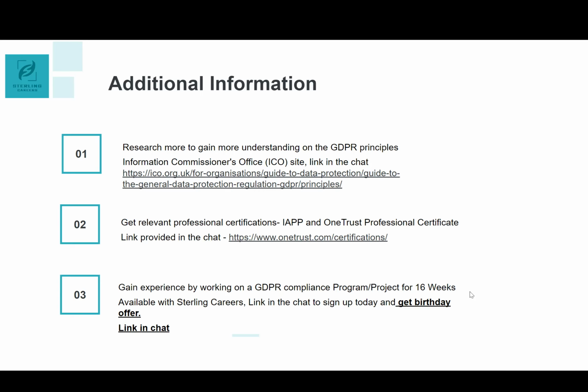The behind-the-scenes that I showed you are projects that people have worked on. They put these projects on their CV, and we give references as well. We are also CPD accredited, so you get your certificate of completion and your work reference once you get a job, and you have access to all the tools we've talked about, the templates, and our coaches who will guide you.